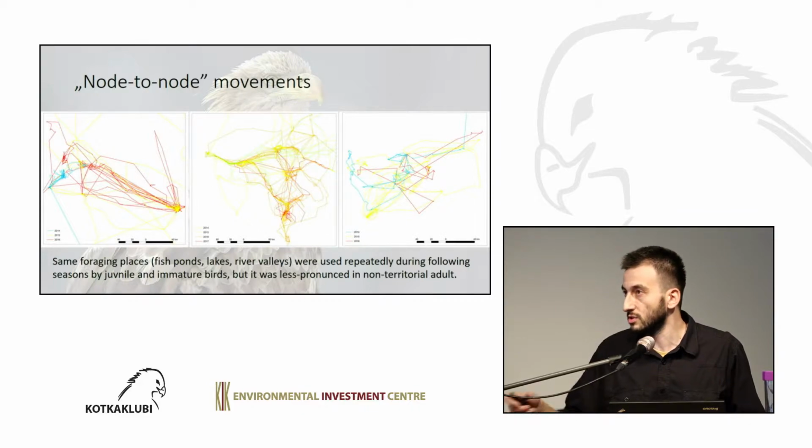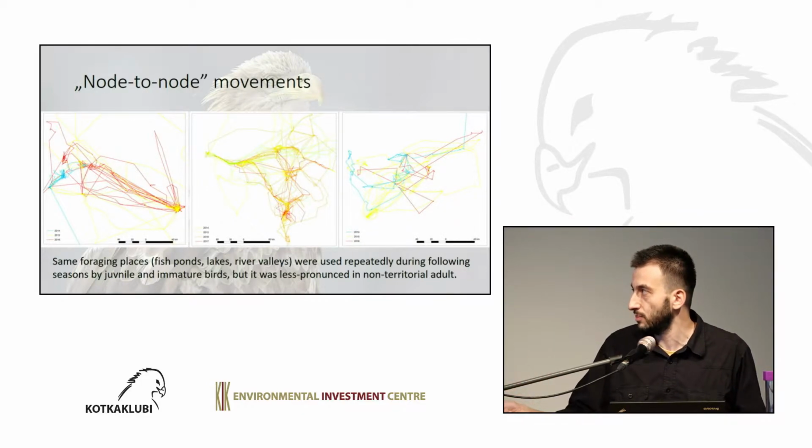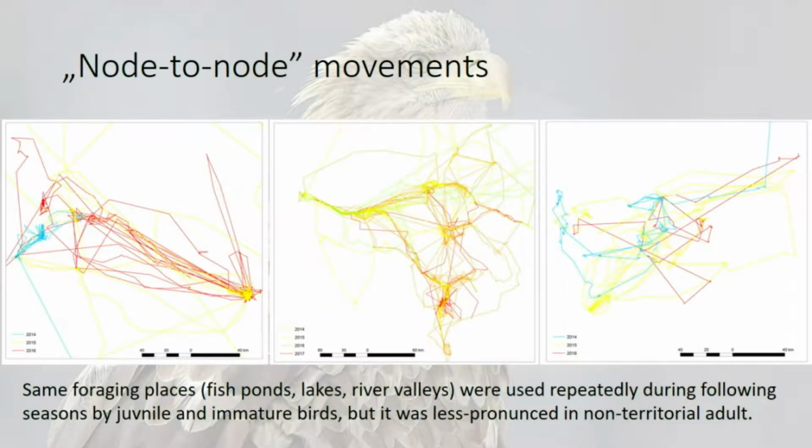take a look at those movements between years, in, for example, those two juveniles, you can see that the same places are visited a few times, sometimes a few times a year, or a few times per lifetime. Like Petri said, the birds have their map. They have their map based on their experience, and they are visiting those.